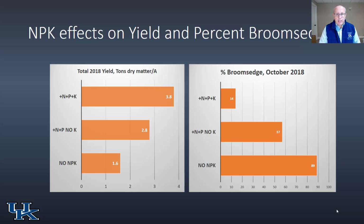So we put a trial out on that farmer's field to look at the effects of nitrogen, phosphorus, and potassium. This is the overall effect on yield, and you can see that the no fertilizer had 1.6 tons per acre. Adding N and P gave us 2.8. When we addressed all three needs, we got 3.8. But really, the interesting thing I want you to see is that when we address the fertilizer needs, our broom sedge percentage in the first year dropped from 89% to 14%.